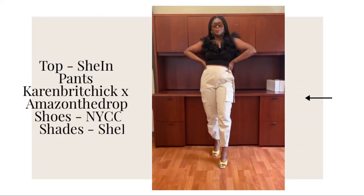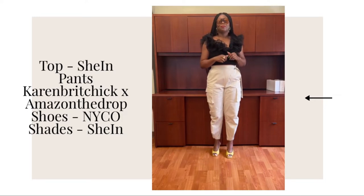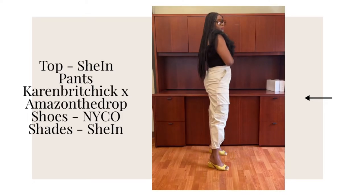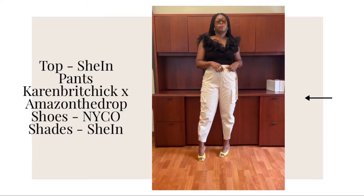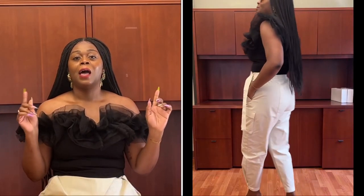All right, and this is Friday's look. Beautiful weather, dressed up nice. The top is from Shein. Love the ruffles on this top, it's so pretty. The pants are from Amazon The Drop and Karen Britt's Recut collection. Love the whisper white color of these pants.